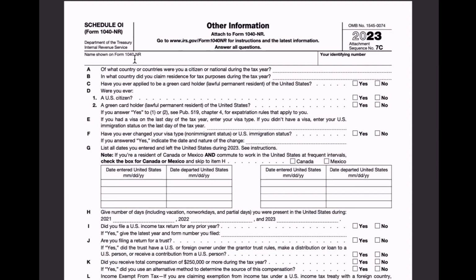Start by entering your name again in the similar format to the one you entered in 1040 NR. Your social security number here. First question is, of what country or countries were you a citizen or national during the tax year, and in what country did you claim residence for tax purposes during the tax year? Again it will be India. Have you ever applied to be a green card holder? No. Were you ever a US citizen? No. A green card holder? No. So you can just read these options and click the appropriate options.